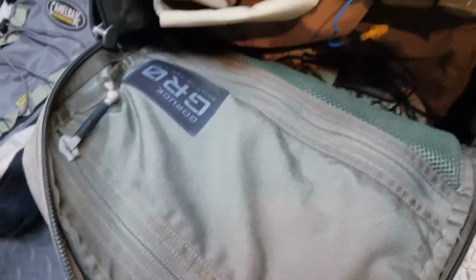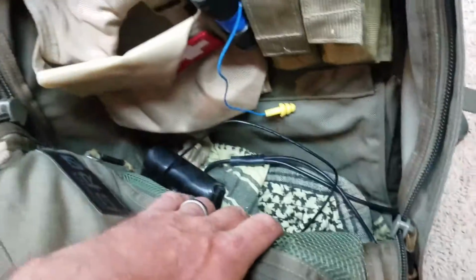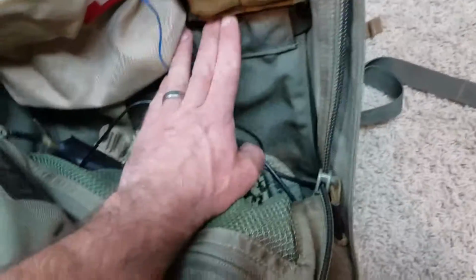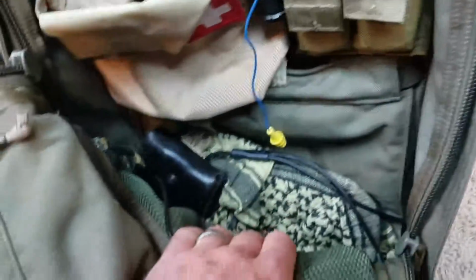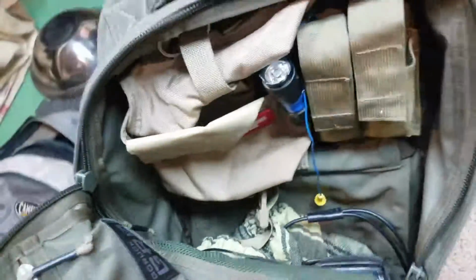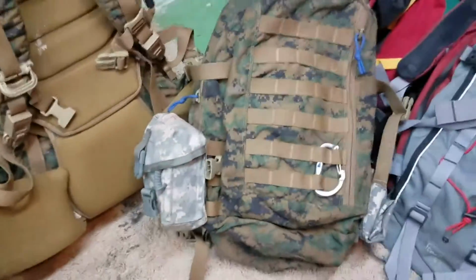Very limited organization, which I like. I kind of get lost in the multitude of pockets and pouches that a lot of packs have. Mostly I just want a big cavity. There's kind of a bungee cavity down in here where you can stow whatever. You can tell it's just a good general size day pack, I think.